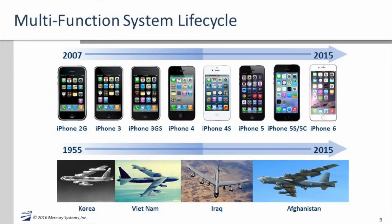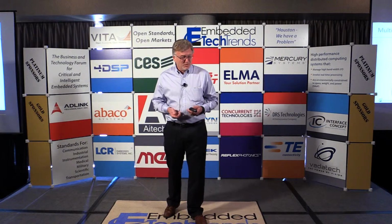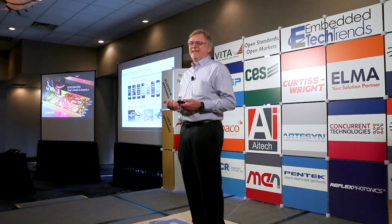So the life cycle of multifunction system, again, the cell phone. Over the past 7-8 years, a lot of different iPhones have appeared, right? They've started, and they look kind of the same, but we all know they've gotten more powerful, more capable. We can update them almost in real time. Sometimes they get updated at night when we're home. I mean, OSs, all kinds of things get done. New applications pop every day.